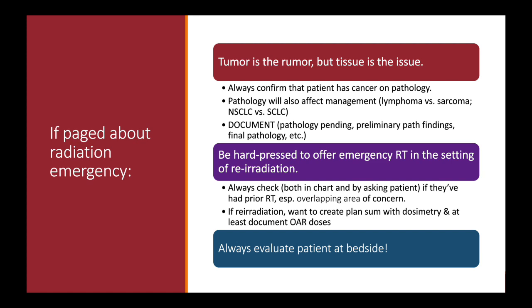So, in the emergent setting, practice patterns will vary based on institution, but if over the weekend you're expected to treat blindly without making any contours, without calculating things, if it's a setting of re-irradiation, I would be very, very hesitant to go ahead and initiate emergent radiation.